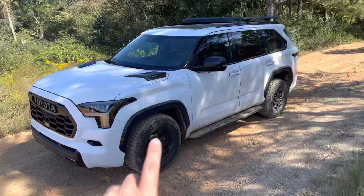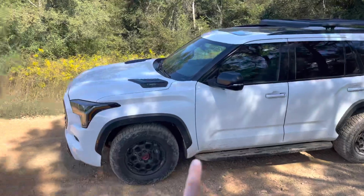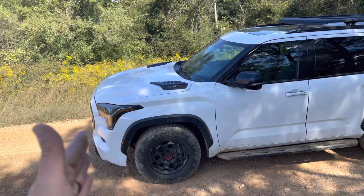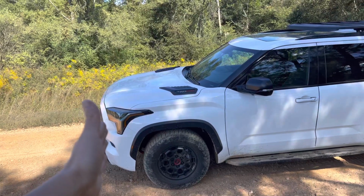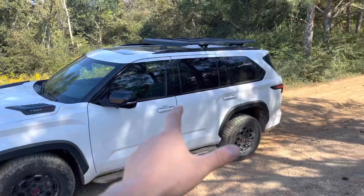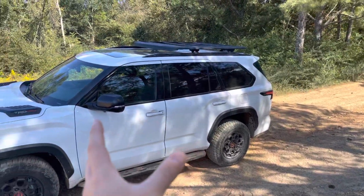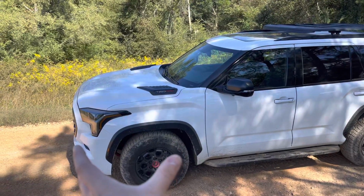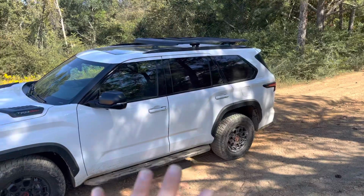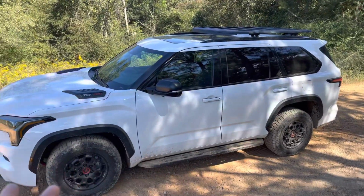So I think overall, the whole front end is very similar to the Tundra, right? So this whole front clip is very similar to the Tundra. It's very long. I don't like that. I especially don't like it on the Tundra, but I think it looks good here because it truly is proportionate to the rest of the vehicle. This is a massive SUV, and it having that longer front end, longer nose clip, it just matches the rest of the vehicle in my opinion. So I won't beat that to death, but I think proportionately this is appealing to the eye.